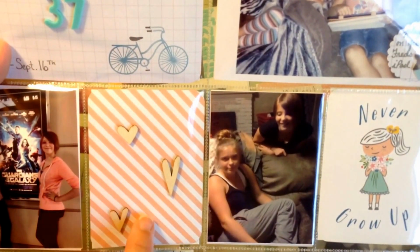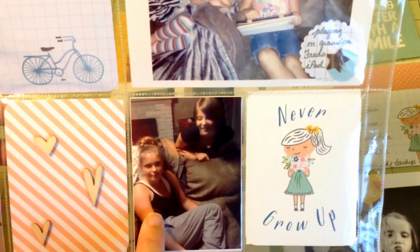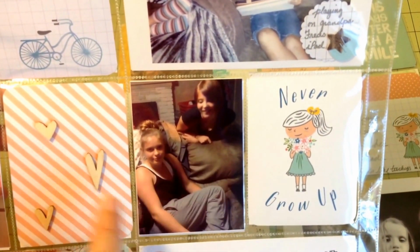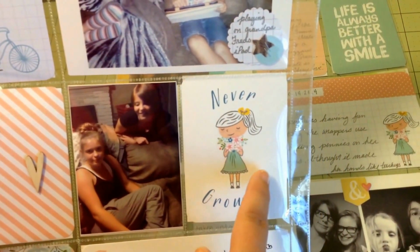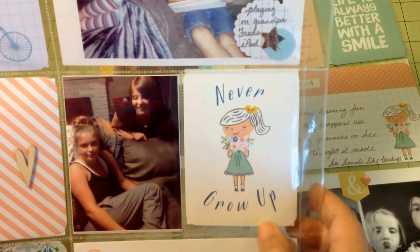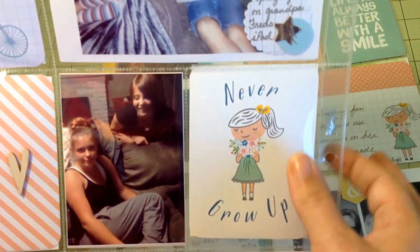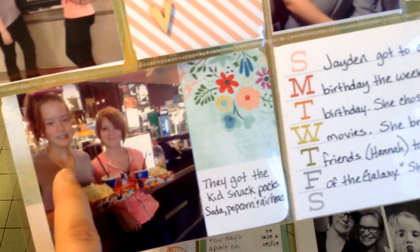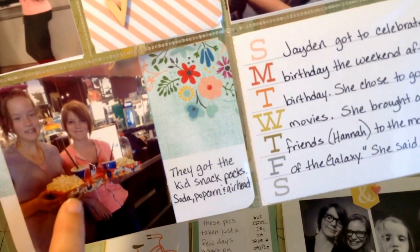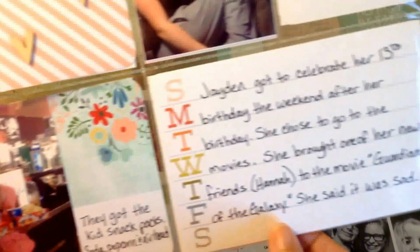Here was just a diagonal stripe. I just added three wood veneer hearts. Here's my girls just being lazy and goofy. I don't even remember what was going on. I just took a picture. So here is just a plain insert, a filler card, and I thought it was really cute, so I put that there, referring to all of them. And then here is my daughter and her friend again with the popcorn and their candy and drinks getting ready to go to the movie.